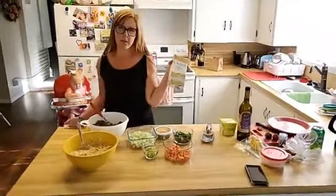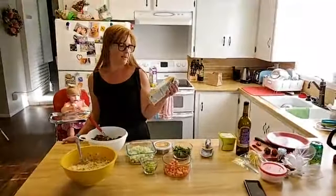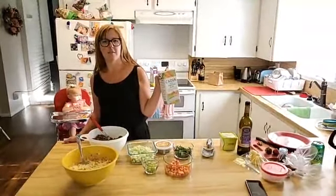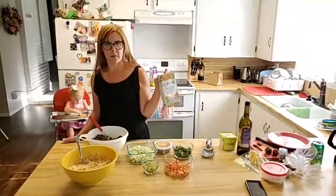And like cooking things in vegetable broth, I find that it adds flavor and nutrition. This Cadia brand is a really good price for organic vegetable broth.